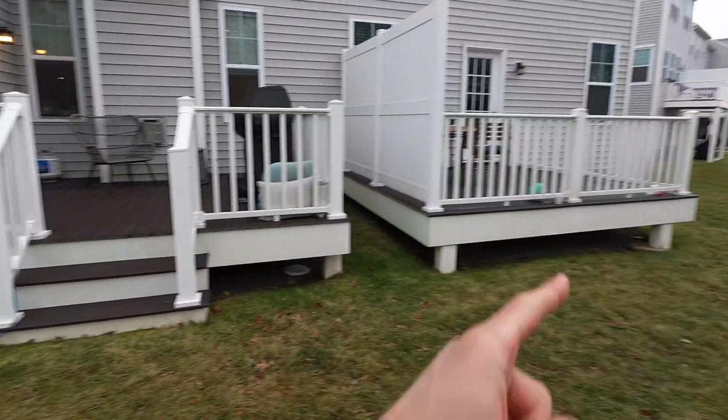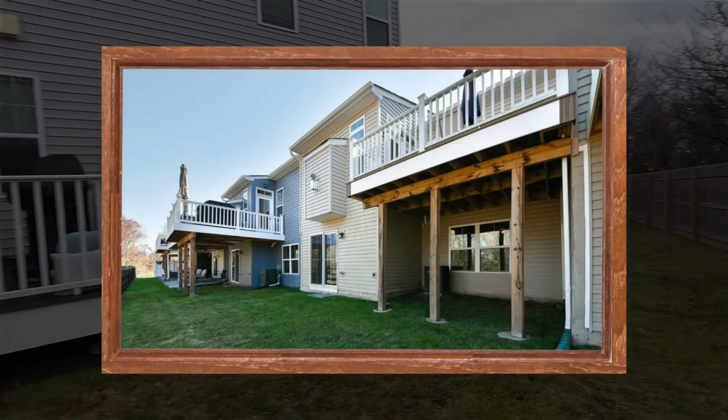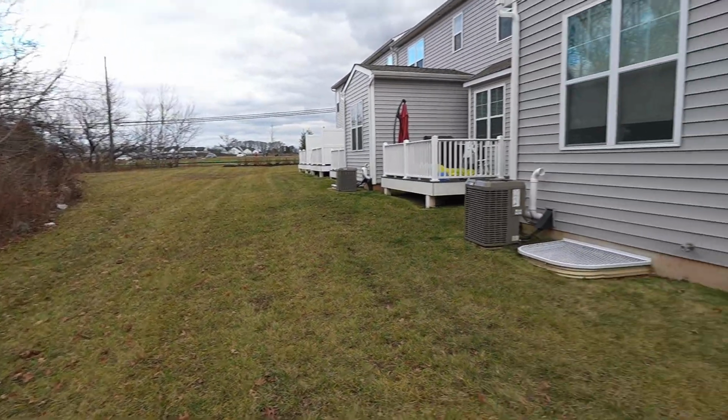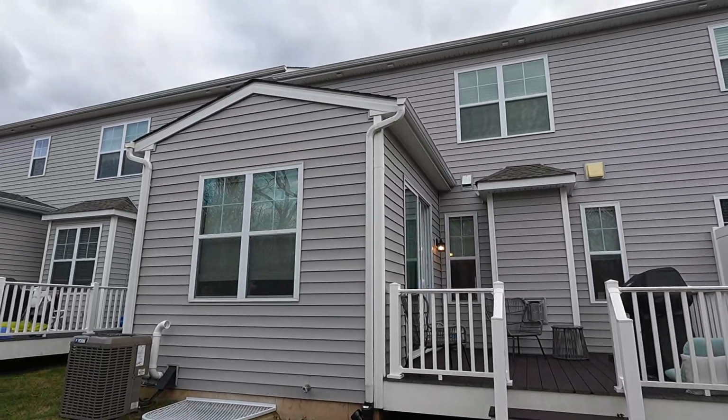One of the things I like a lot about this is that I don't like decks that are super high. Do you see how these decks are super high up in the air? I'm not a big fan of that. I really like these 3-step decks. They look really, really nice. You can tell you've got your basement egress window right there. You've got an air conditioner, siding on the back.